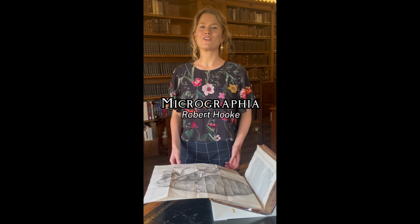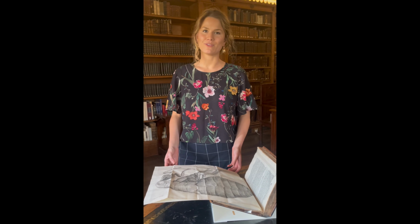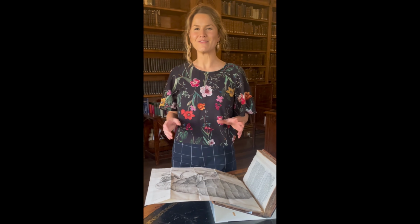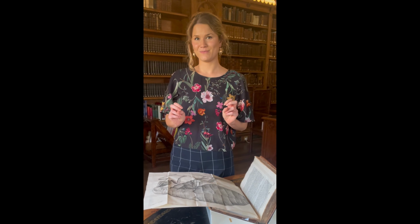This book is called Micrographia, and it was a really exciting book in the 17th century because it allowed people to see really tiny things like insects or the tip of a pencil up close for the first time. One really fun thing about this book is that the scientist who made it really struggled to get his insects to stay still, and he tried a bunch of different techniques, but what really worked was to soak them in brandy until he had, as he put it, knocked them down dead drunk.